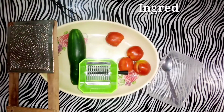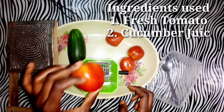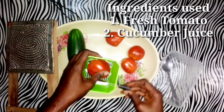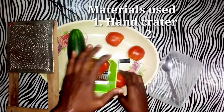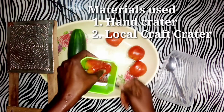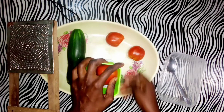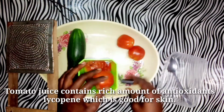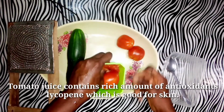So guys, here is the DIY of how to go about it. The first thing I'm going to do is start blending my tomato. I don't have a blender, I use a grater. Okay, this hand blender, hand grater, anything that you call it. This is what I'm going to use to get my tomato juice. You can decide to use any amount depending on the number of people that are about to take this anti-aging. So what I'm going to be using is just 2 tomatoes, and I'm going to add my cucumber to show you how to go about this.